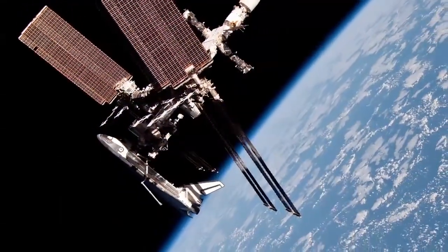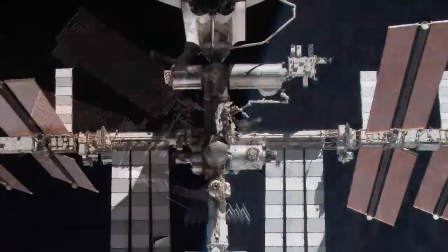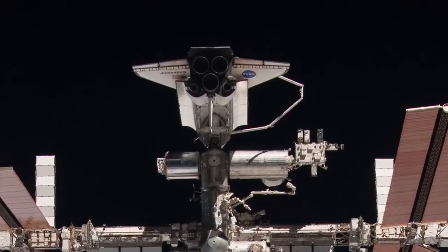We will finish what we have started. We will meet our obligations to our 15 international partners on this project. The shuttle's chief purpose over the next several years will be to help finish assembly of the International Space Station. In 2010, the Space Shuttle, after nearly 30 years of duty, will be retired from service.